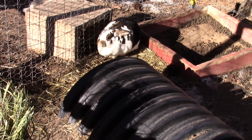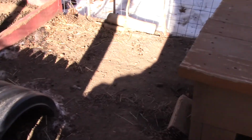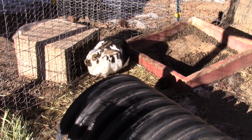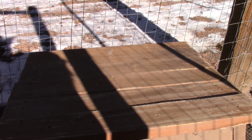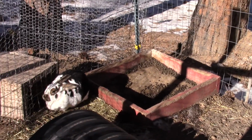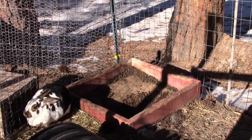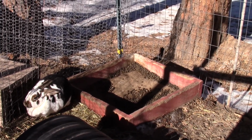And I don't have to really do much for them, because even if we're in a snowstorm, a lot of times, unless it's bad, they'll be sitting outside while it's snowing. My buck likes to just sit on top of his shelter or sit inside his little litter box there. Don't ask me why. Don't know why he likes to sit amongst his own matter.